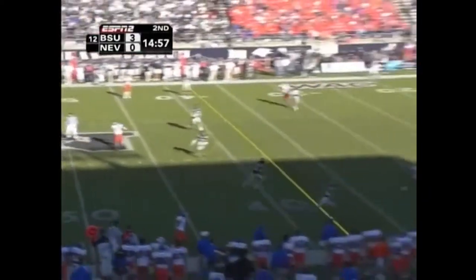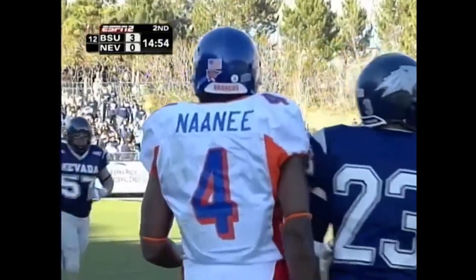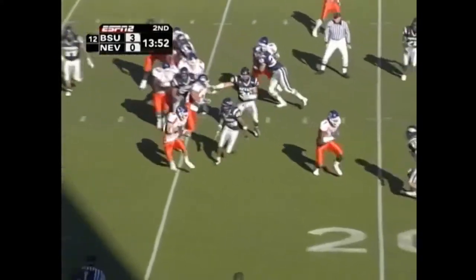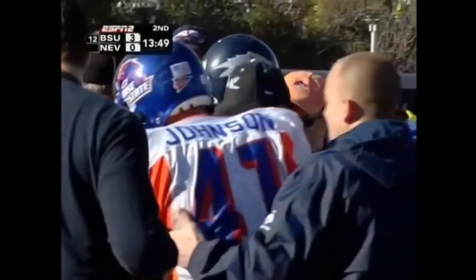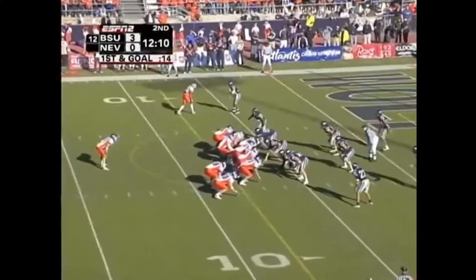Zabransky juggling that snap, and then throws it complete to Rab. Nune is the man who made the reception. Bodie, absolutely one of the best when he's healthy. Hand off to Johnson, bounces outside, has five, has 10, and he'll be out of bounds at around the 17-yard line. Joe Garcia is the man who finally got an angle at him.